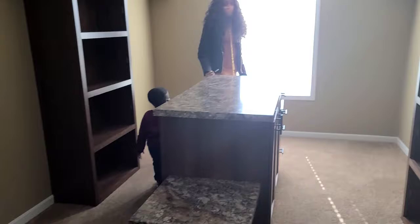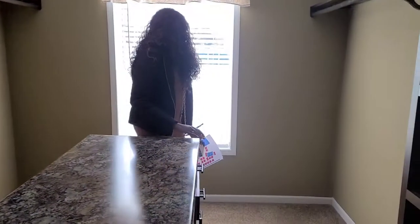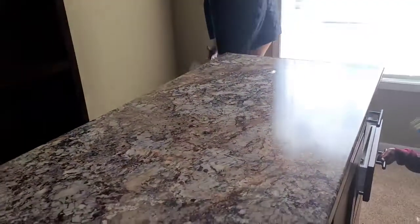The toilet is off to itself. And this is the walk-in closet, y'all. In a trailer, y'all. Can you see this? A walk-in closet. Well, I know where my wife would spend her time. She'll put her little chair in here. This is a whole new room.